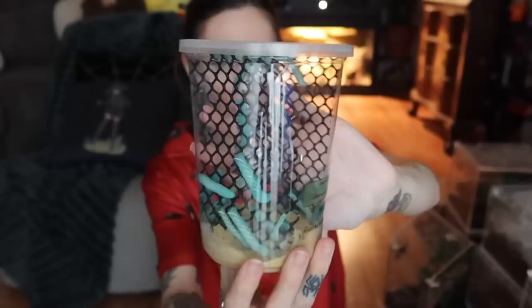And so yeah, we are going to feed a bunch of tarantulas tonight, and I actually have gummy worms on the menu. I've been growing these out for a minute. They're still not the hugest, but I think they're the perfect size for the tarantulas that we are going to be feeding them to today.